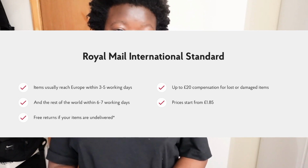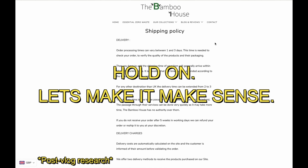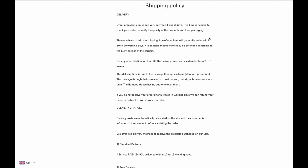However, when I've posted items second class, they've arrived in less than 3 days. So I'm unsure as to why it takes 10 to 20 days to receive the pants. It does say something on their website, but that kind of just confused me. It didn't really make much sense. So here we have the shipping policy. Order processing times can vary between 1 and 3 days. This time is needed to check your order, to verify the quality of the products and their packaging.